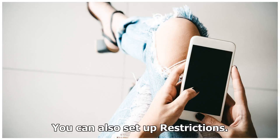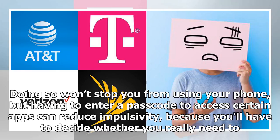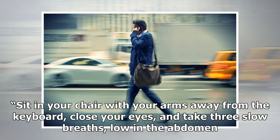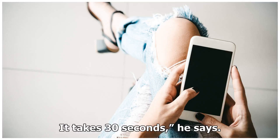You can also set up restrictions. Doing so won't stop you from using your phone, but having to enter a passcode to access certain apps can reduce impulsivity, because you'll have to decide whether you really need to. Rosenthal also recommends taking breaks, either by going tech-free for a day or two or working in micro breaks throughout the day. Sit in your chair with your arms away from the keyboard, close your eyes, and take 3 slow breaths, low in the abdomen. It takes 30 seconds, he says.